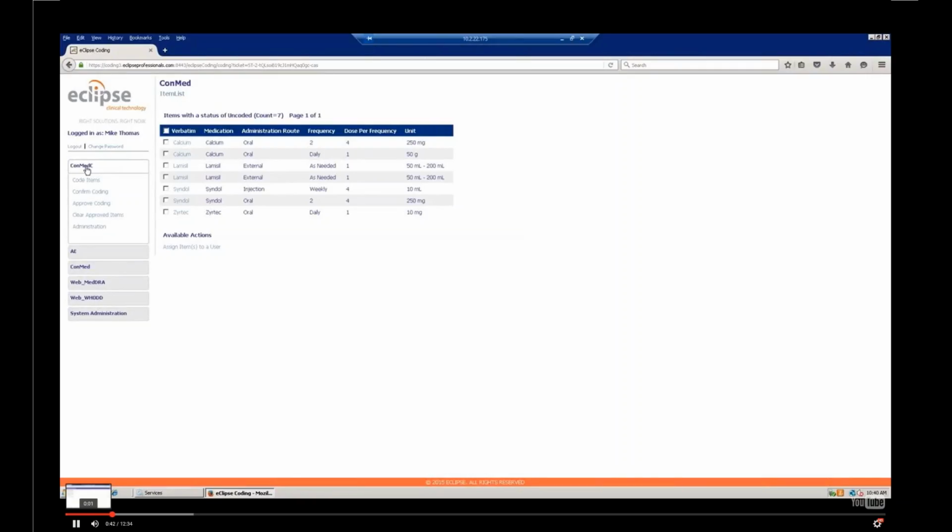Here we see the ConMed drug C format coding set definition. The code items workflow allows me to code my ConMed terms. The confirm coding workflow allows me to confirm the codes that have been selected. The approval workflow allows me to approve all codes that have been confirmed. And the clear approved items workflow allows me to clear codes that have been approved. Once a code is cleared, it will reappear in the code item workflow so the user can recode.